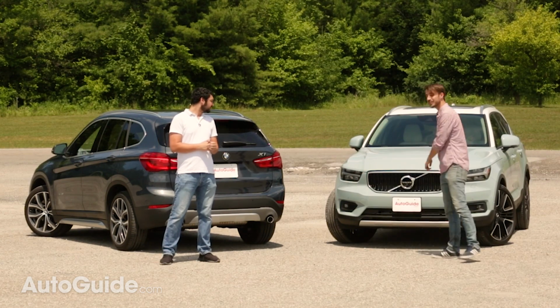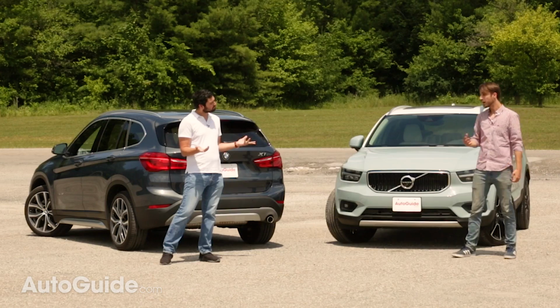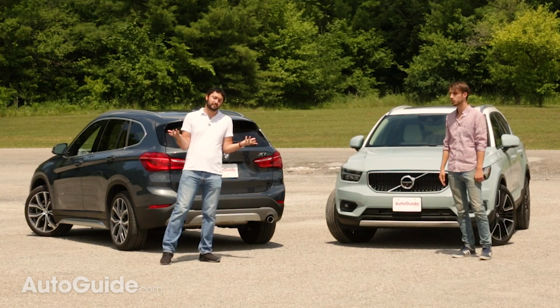But what about the Volvo XC40, Sammy? It's delivering charm in the way only a Volvo can. Have we finally found an alternative to the BMW X1?